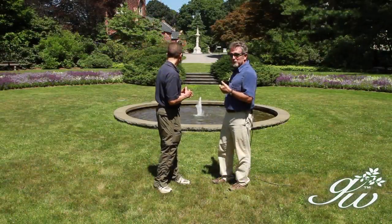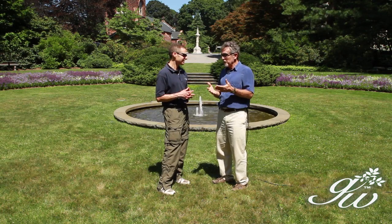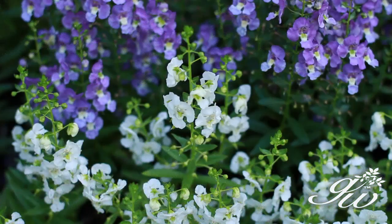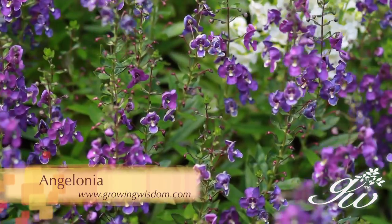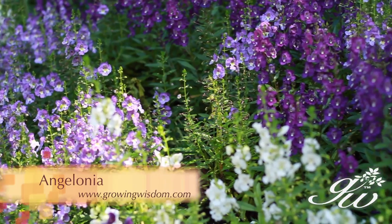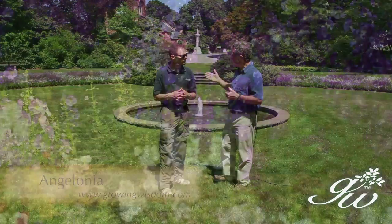So maybe I don't need to point out the fountain behind us to start a drought tolerant plant discussion, but it's a bit funny. Here, though, is a formal garden where traditionally we have done annual bedding plants using annuals that had high water demands. And I wanted to show you what's in the four corners of this bed, the purple and white colors behind us. A very drought tolerant annual, which is Angelonia. The three colors that you see are Odessa white, Odessa purple, and Odessa bicolor. But it actually is a nice change from the high water demands of most traditionally used annuals.